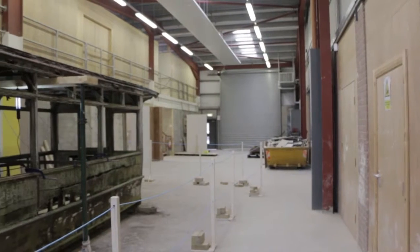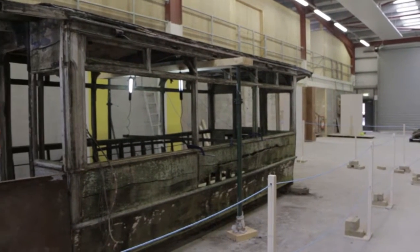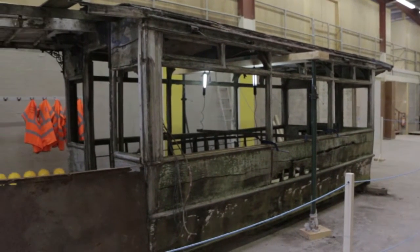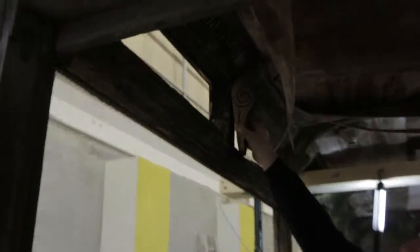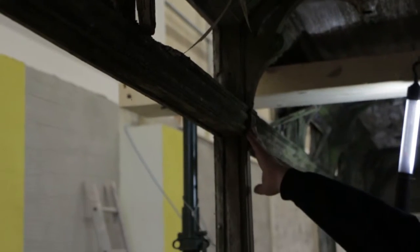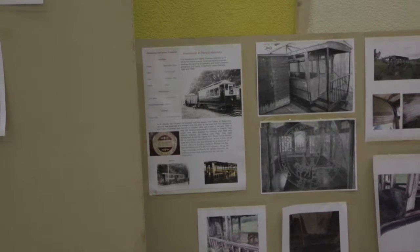The tram is currently being restored at the Southern Regional College's premises at Greenbank. It's now been over 66 years since the tram made its last stop. It was able to transport 100 tonnes a day.